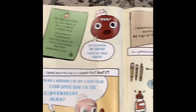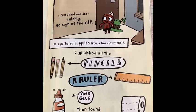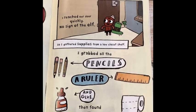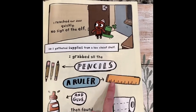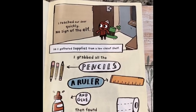That's awesome. I reached our door quickly, no sign of the elf, so I gathered supplies from our low closet shelf. I grabbed all the pencils, a ruler, and glue, and then I found toilet tissue and pulled it down too.